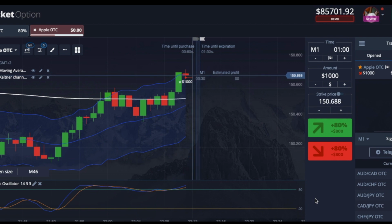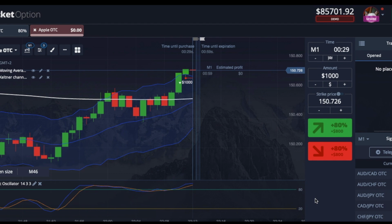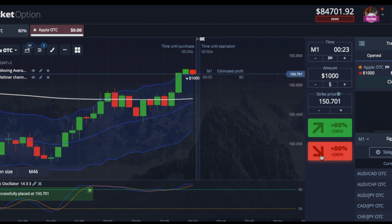You've got to be confident in your trades because it'll reverse and you'll think, oh man, but you just got to be patient and let it play out. That did not go. I'm going in again. And for one, it didn't go.